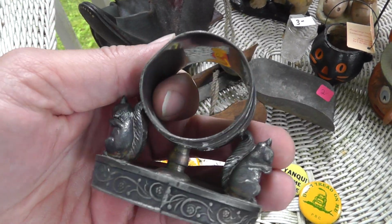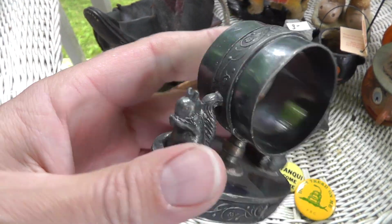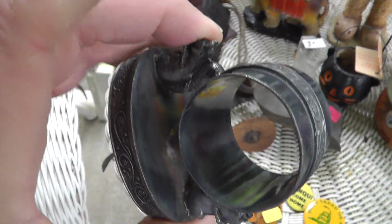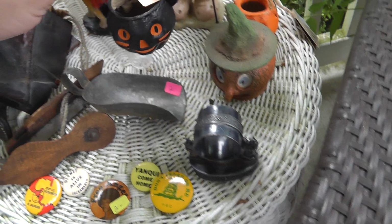Napkin holder, at least that's what I think it is. Kind of odd sitting up on a pedestal like that. That would make for a fancy table setting. $2 on that.